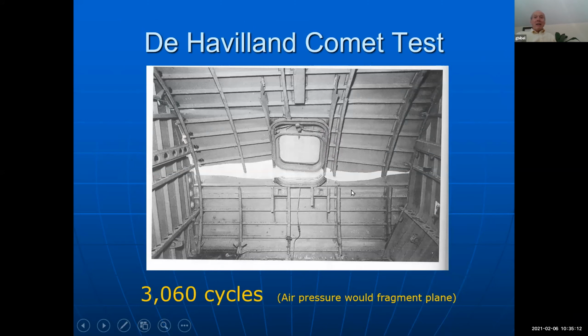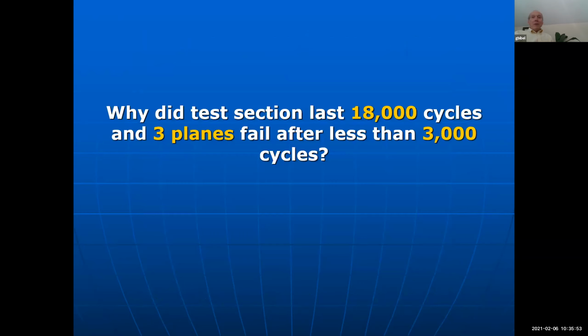So here's this crack with the de Havilland water testing after just 3,000 cycles. And if it was pressurized with air, basically the crack tip depressurizes because the pressure pulse in water travels significantly faster than in air. If this had been air pressure, the plane would have completely fragmented. The crack would run till it fragmented the plane. In fact, in some of those de Havilland Comet disasters, they're talking to the pilot and he's cut off in mid-sentence. That's how fast it happened. It's exactly like sticking a pin in a balloon.